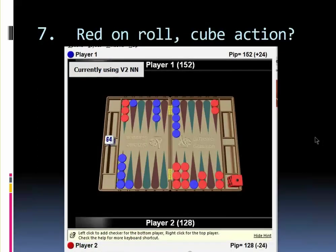Another cube action problem. This is an initial cube, red on roll. And everybody got this one wrong, so think a little bit about what you would do here. If you're red, would you double? If you're blue, would you take or pass?